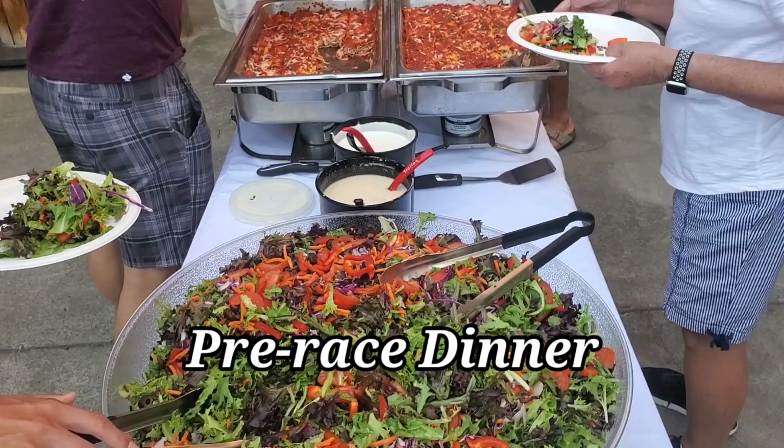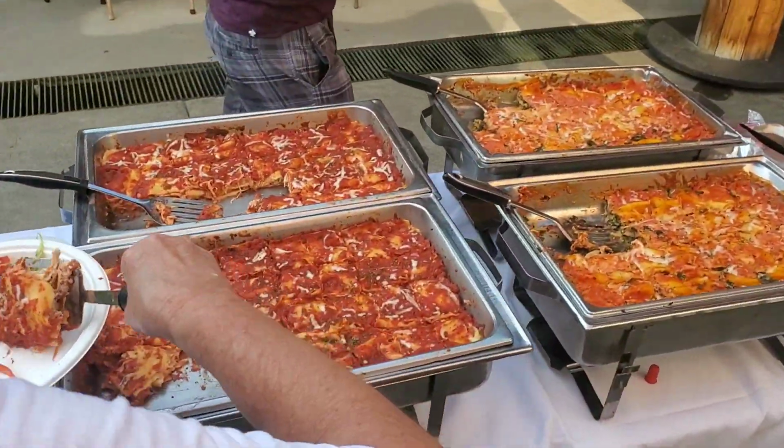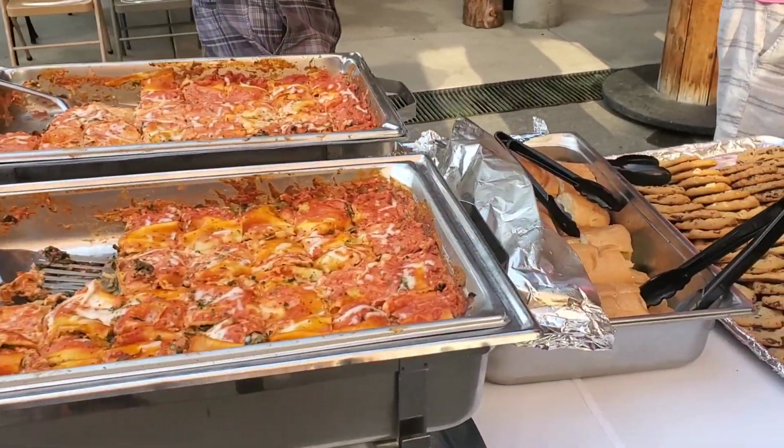This year's race had a total of 82 entrants, and historically has a finishing rate of about 50%.